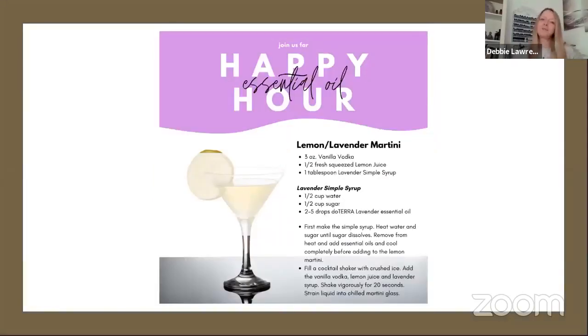And then to end, we'd like to end with happy hour. So I do like a bit of essential oils in my cocktails. So here we've got a lemon and lavender martini with vodka, lemon juice, and then you could make a lavender syrup to go with that.